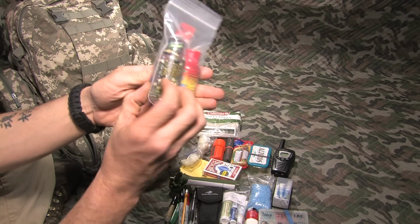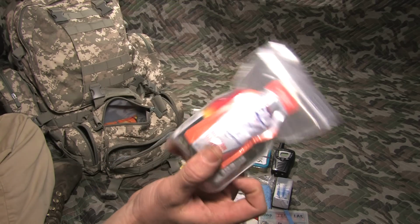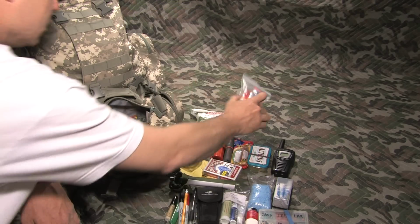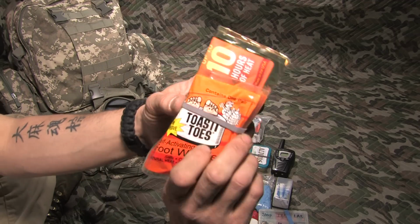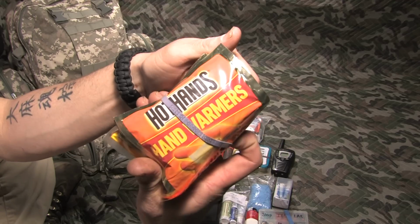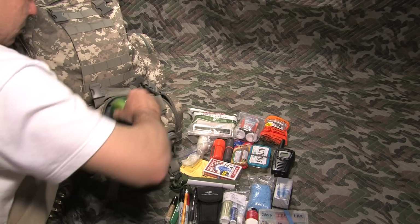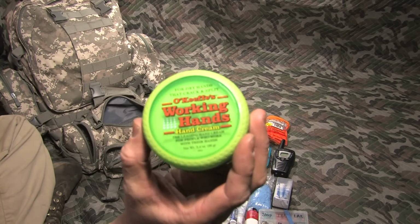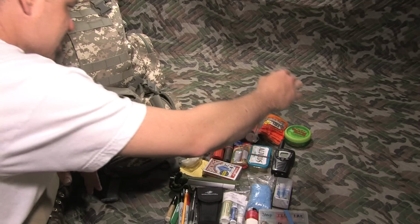I have a few quick shots of 5-Hour Energy and some GU Energy Gel. I've never had that before. I've got some Toasty Toes and some hand warmers. O'Keeffe's Working Hands hand cream, good stuff. I use it all the time.